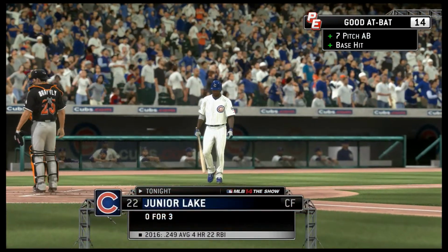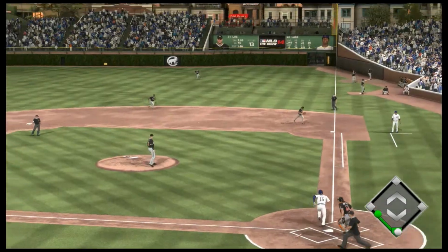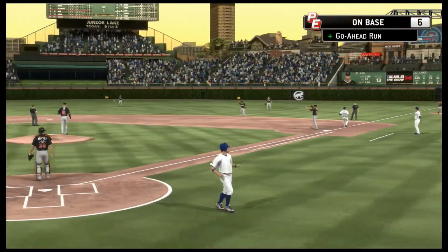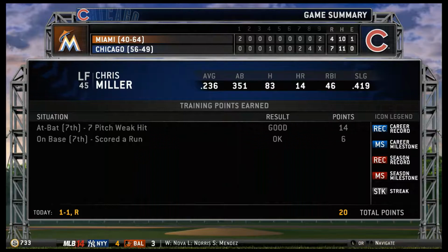Junior Lake is standing across as he'll have a runner at third now with 2 away. Slider, and that's hit on the ground towards second. Oh, and he can't come up with it. The Buccos win it! Raise the Jolly Roger! They waved home.